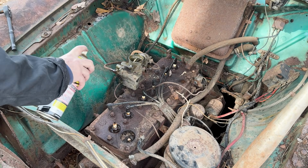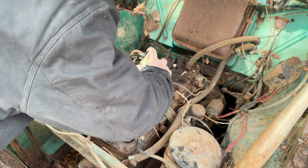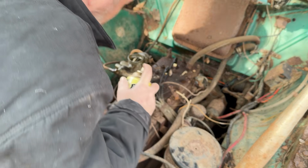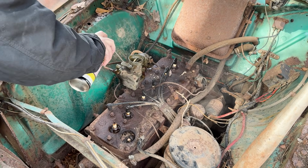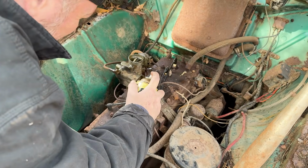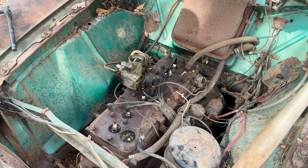All right, right here too. What else we got back here? I'm just gonna spray everything. Just spray everything. Seemed like a good way to go. Just go ahead and spray it all. I ain't worried about it being pretty under here. Just grease it all up, see what happens.